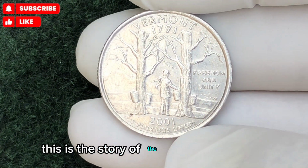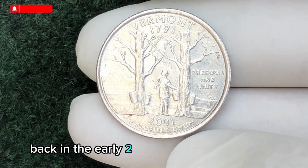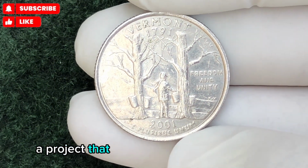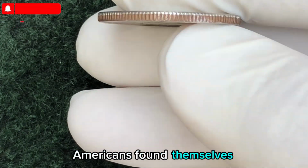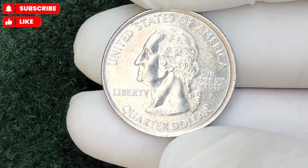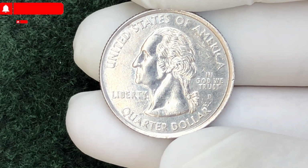This is the story of the 2001 Vermont State Quarter, a small coin with a surprisingly big secret. Back in the early 2000s, the U.S. Mint launched the 50 State Quarters program, a project that turned coin collecting into a national obsession. For the first time, everyday Americans found themselves eagerly hunting for quarters that celebrated their home states. Each design was carefully crafted to tell a story of history, culture, and identity.